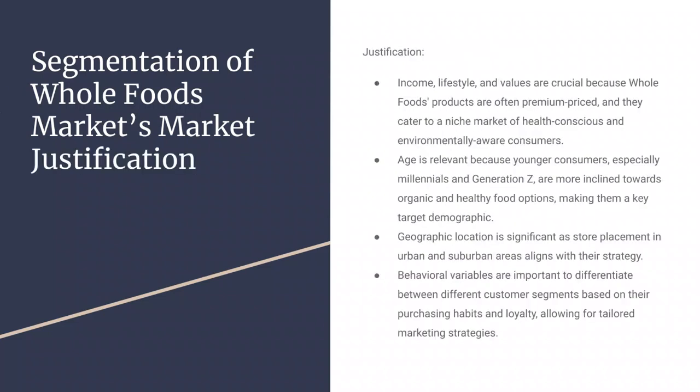So the justification of this segmentation: income, lifestyle, and values are crucial because Whole Foods products are often premium priced. They cater to a niche market of health conscious and environmentally aware consumers.